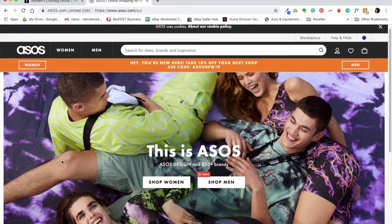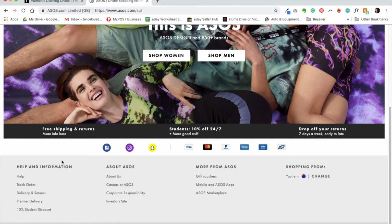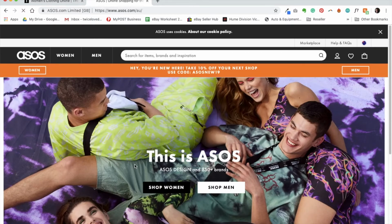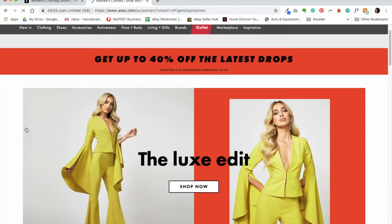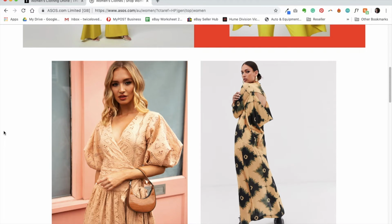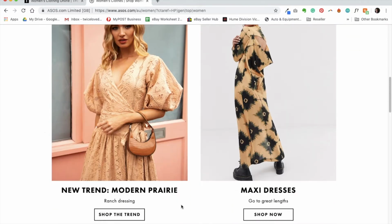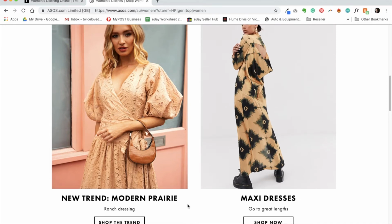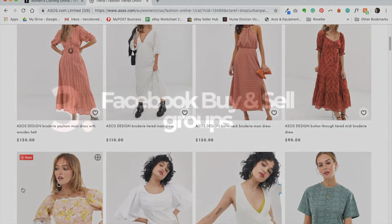ASOS is another really great website for this. Their style is a little bit different to the Iconic. It's a different market again, but they too have people that are paid to look for these trends and to buy these items. So someone's already done the work for you. So if you're looking at what they're selling, what's up and coming, it's another way for you to see not exactly the brands that you could be looking for, but the styles. Here we've got Modern Prairie. You know that those particular styles are things that you should be picking up and popping in your store.